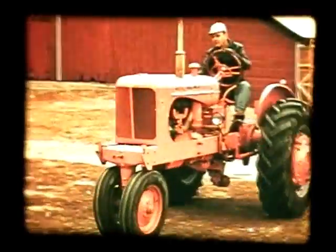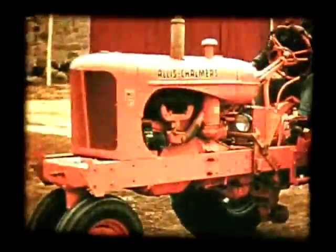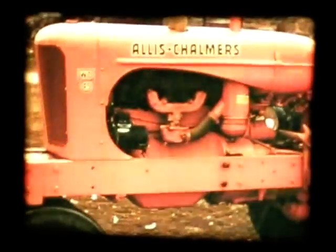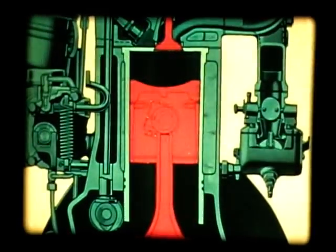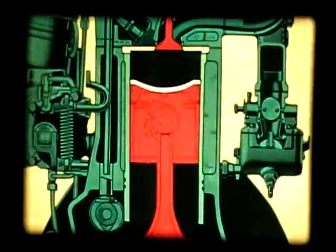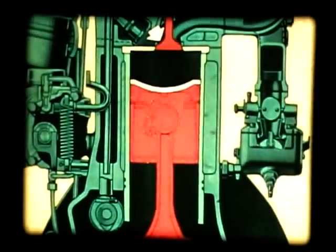The WD-45 is powered by the latest in engineering development, adapted for the special needs of power farming, the Power Crater engine. The heart of the WD-45 engine is the Power Crater combustion chamber. This chamber is flat on top, cratered on the bottom with the spark plug located for center fire ignition.